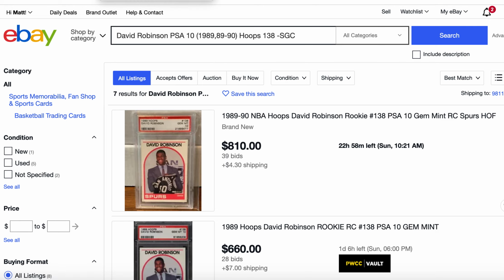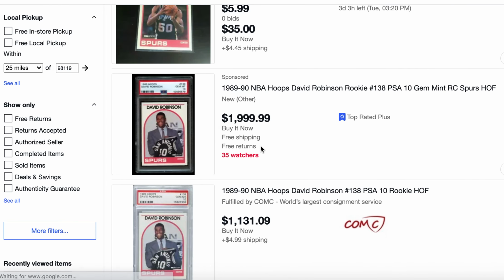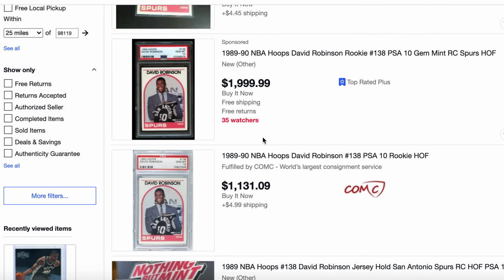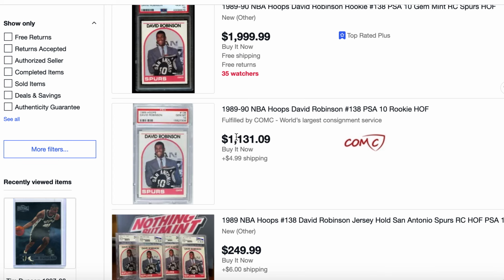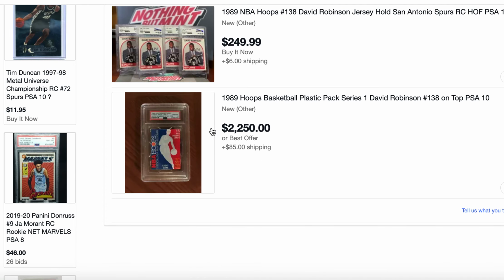And what do we say it went for? 1,100. There's auctions. Is there one up for sale? One up for sale for 2,000, but one up for sale for 1,131. So, you know, and a pack. And a pack, a certified pack.